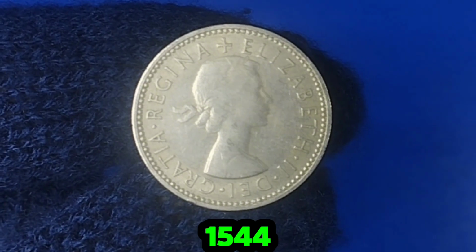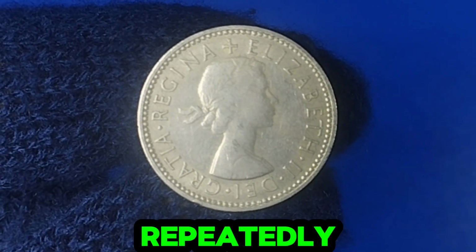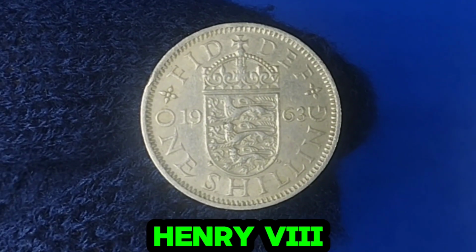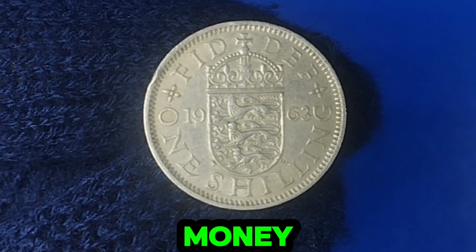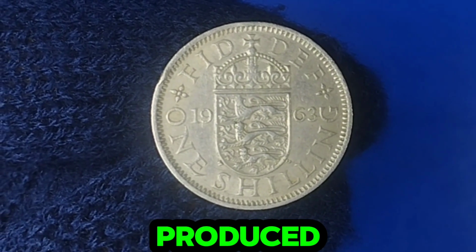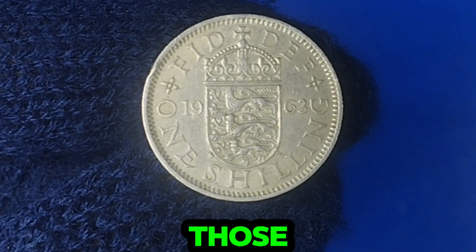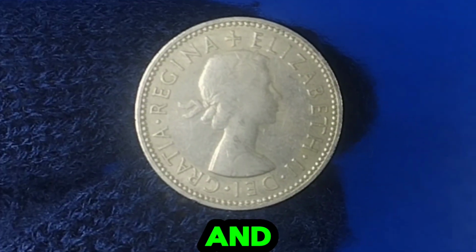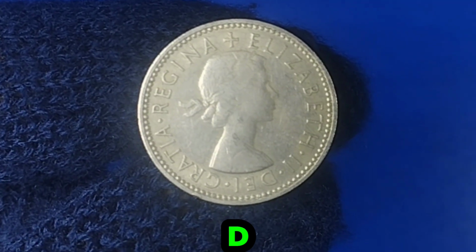Between 1544 and 1551, the coinage was debased repeatedly by the governments of Henry VIII and Edward VI in an attempt to generate more money to fund foreign wars. This debasement meant that coins produced in 1551 had 1/5 of the silver content of those minted in 1544, and consequently the value of new testoons fell from 12D to 6D.